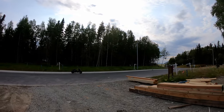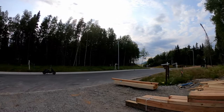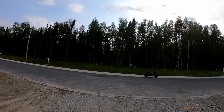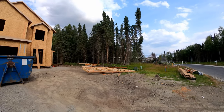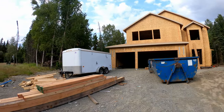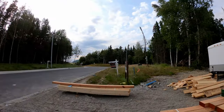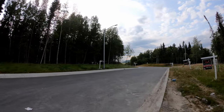It's on a cul-de-sac, which is nice. Won't have too much traffic up that way. I'll kind of show you guys the view down here next to the house.